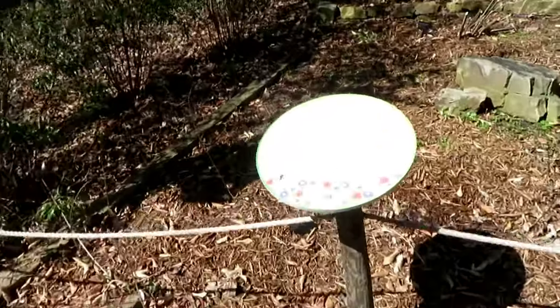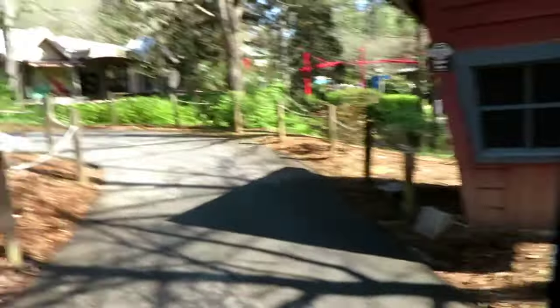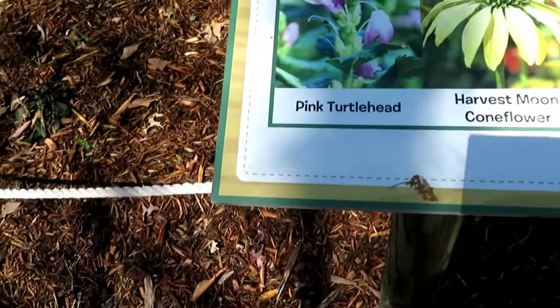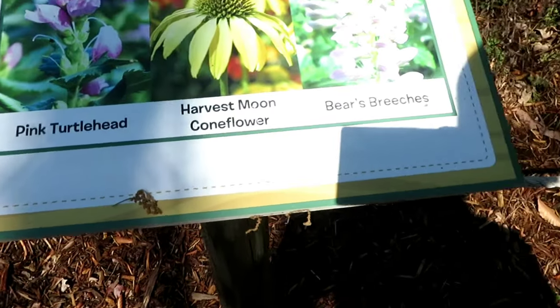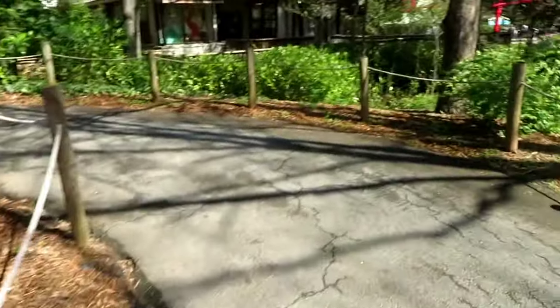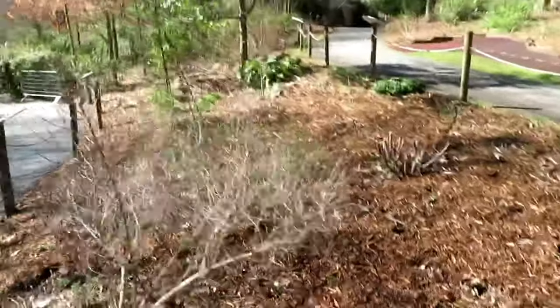All right, what we have here is a pollination observation garden. So we just go around and look at plants and stuff. We can read some signs on the way. Okay, quiet area, all right. How many kinds of flowers do you see? The pink turtle head, the harvest moon coneflower, bear's breeches. I'm sorry, but all these plants look dead. Like, everything out here looks dead, I'm sorry.